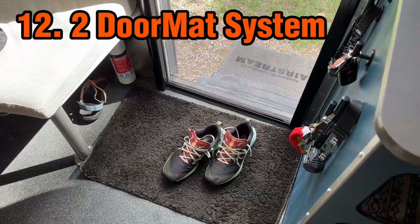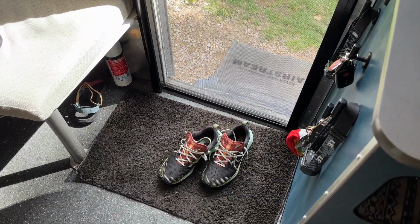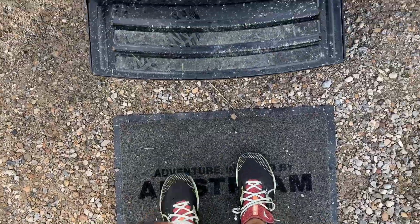Yep. Number 12 is a 2 doormat system. So in the winter, we have 2 doormats stacked on top of each other because there's a little bit more moisture getting tracked in from the snow. We took that second doormat and we put it outside. So now we wipe our feet off, walk up the steps, wipe our feet off again.